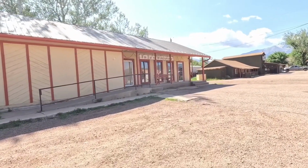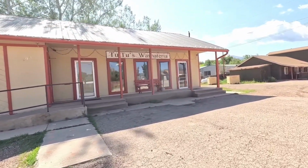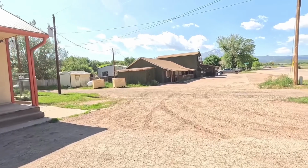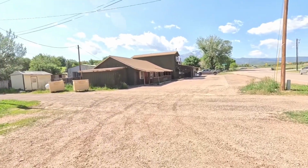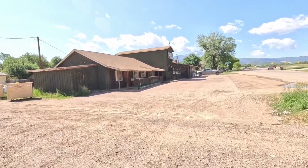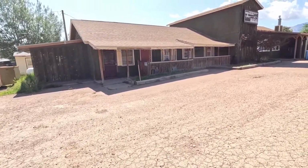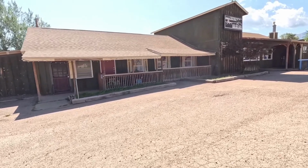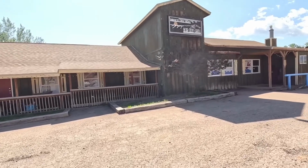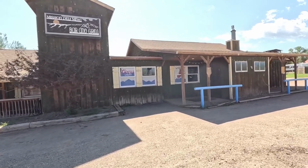This here is the only laundromat in town. We have not used it yet. We don't have any washer and dryer over at the campground. I've been going over to the next town over, which is Walsenburg, and the only reason that really works out is because I can go there, do laundry, and also pick up supplies. So this restaurant here, I'm a little confused. The people that I have talked to said that they sell Mexican food here. It's called Mission de la Mesa. It's a bar and grill. And I don't know if we'll get around to eating here, but it might be interesting.